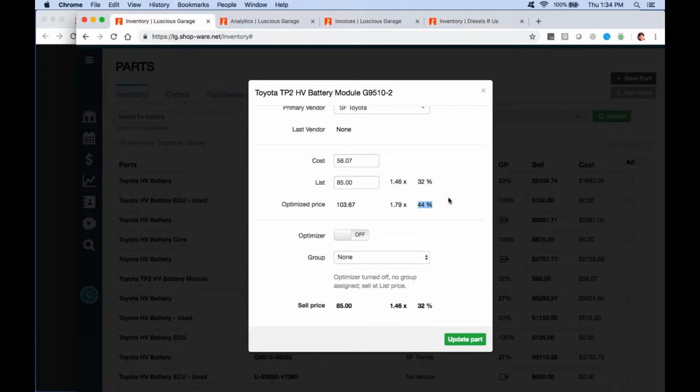So this is the magic that I'm talking to you about, which is what's the shape of this curve, right? What do I charge for the cheap parts, and what do I charge for the expensive parts? Because it's not a linear markup curve. So you can see those things here, and that's kind of edifying.